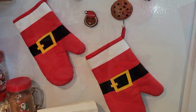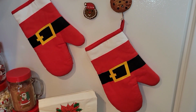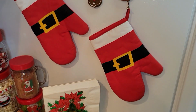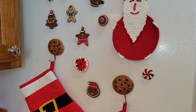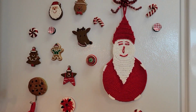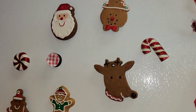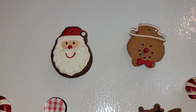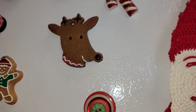I thrifted these two adorable oven mitts last year. $1 a piece. They were so cute and washed up just beautiful. I've got a variety of fun magnets up here. I've always got notes all over the fridge. I took them off so you could just see the cute magnets. I like the cookie ones.